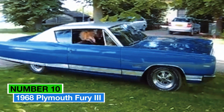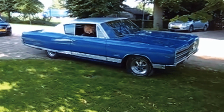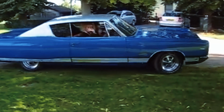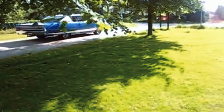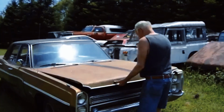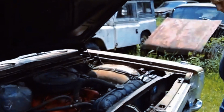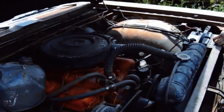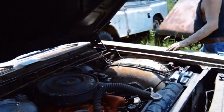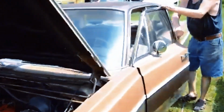Number 10. The 1968 Plymouth Fury 3 was part of the third generation of the Fury lineup, a series of full-size cars that Plymouth had produced since the mid-1950s. Positioned between the entry-level Fury 1 and the more upscale Fury VIP, the Fury 3 was a mid-tier offering meant to appeal to middle-class buyers who wanted a bit more comfort and features without the premium price tag. However, despite its attempts to balance affordability with luxury, the Fury 3 struggled to make a significant impression due to its size, weight, and uninspired design.